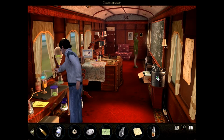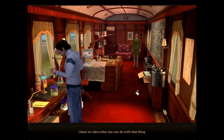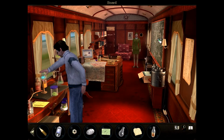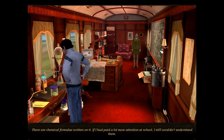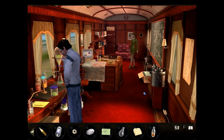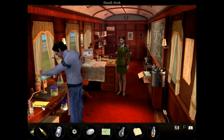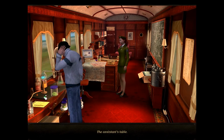Oh, an incinerator. I have no idea what one can do with that thing. I'm assuming incinerate things. Here's a board with what looks like all sorts of calculations and things. There are chemical formulae written on it. If I had paid a lot more attention at school, I still wouldn't understand them. I wouldn't either, I'll admit. Let's take a look at this desk. The assistant's table. Okay.